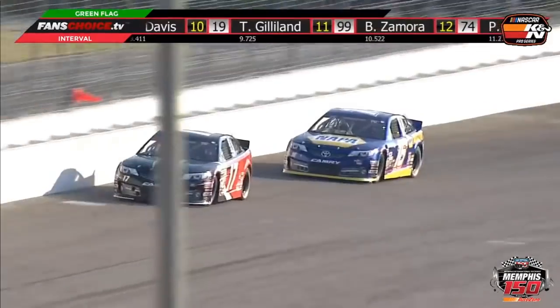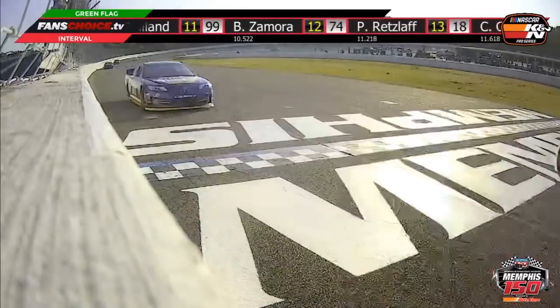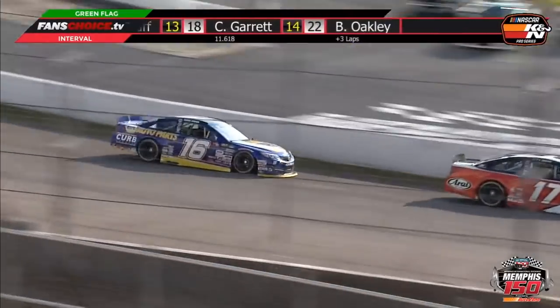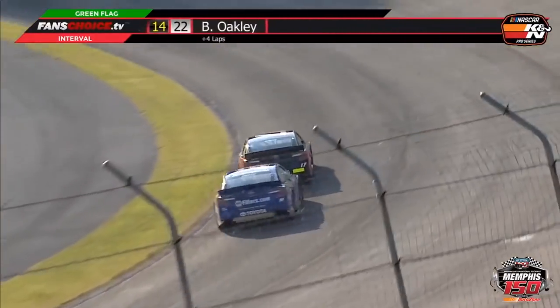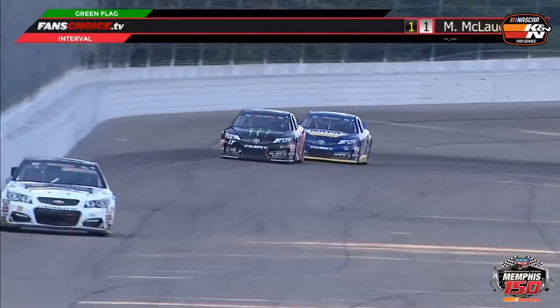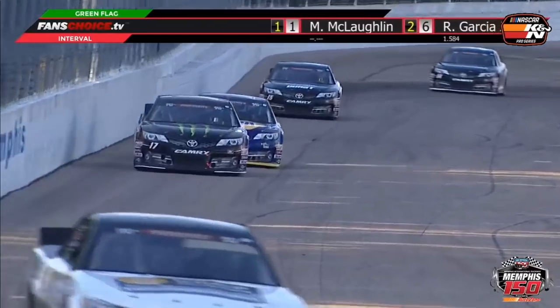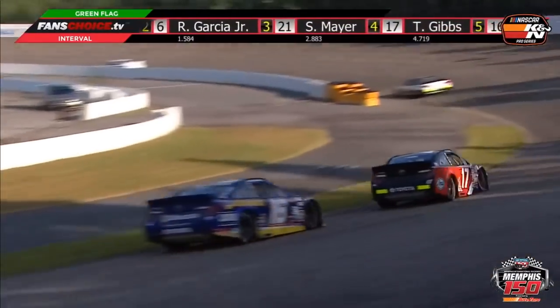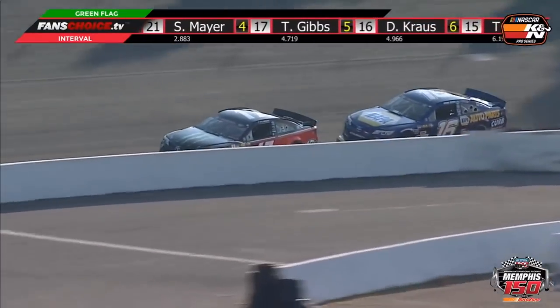Once again, it looks like it may be inches, but it looks like Krause is moving in on Gibbs, and Gray is right behind Krause. I don't know if he's got any. We look at Derek Krause in the 16 car, the Napa car. He is on the bumper of that 17 car of Ty Gibbs. I think he wants that position.